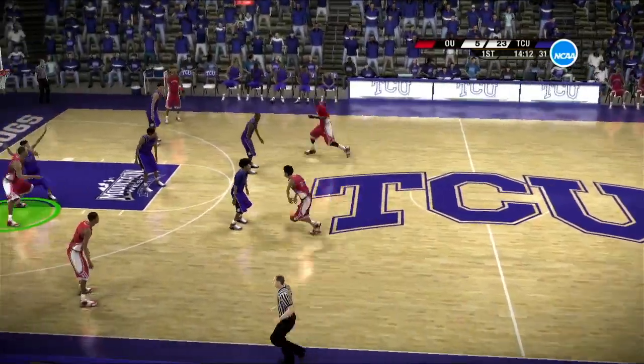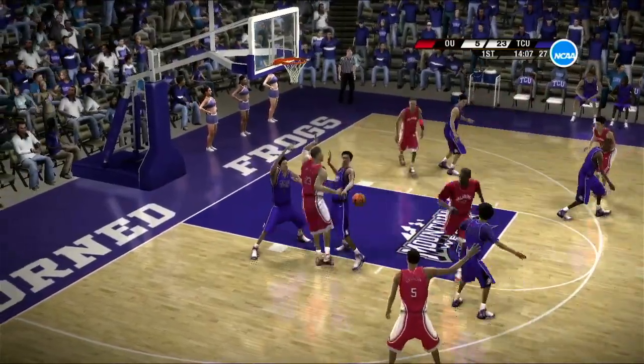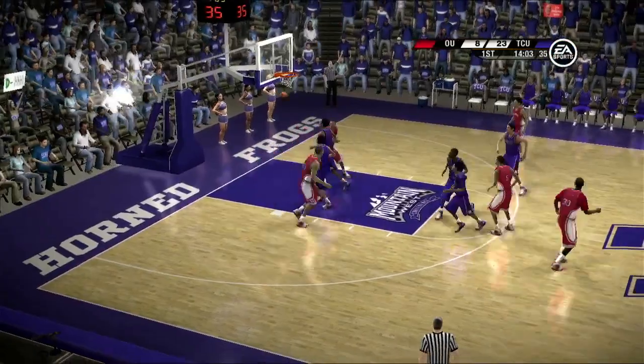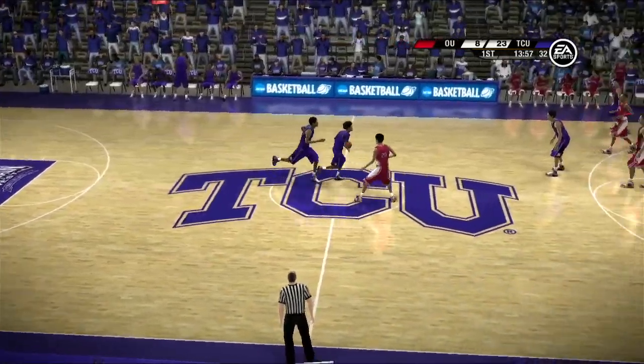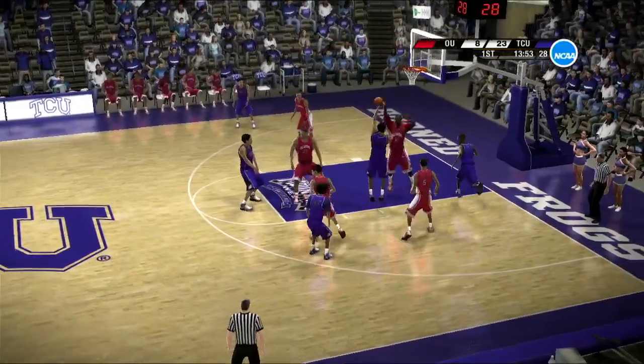Both teams looking to get things going here. Got to take some pride on the defensive end. The point guard takes the pass. He tries to knock down the three. Patterson is eager and excited to compete. I love seeing players play with emotion and passion. There's absolutely nothing wrong with that.